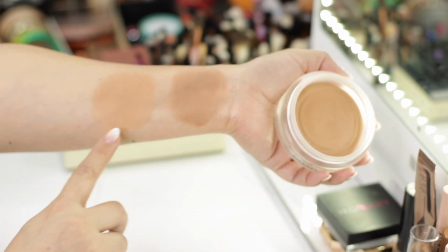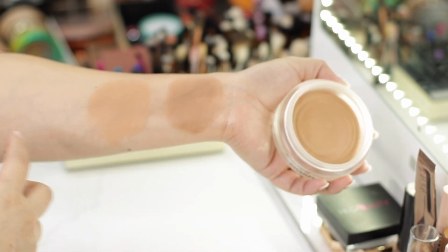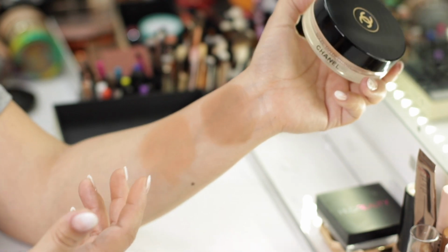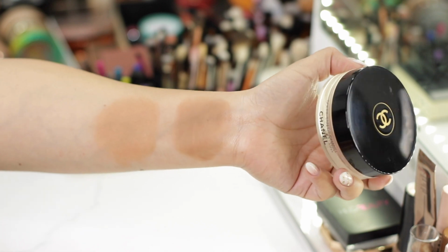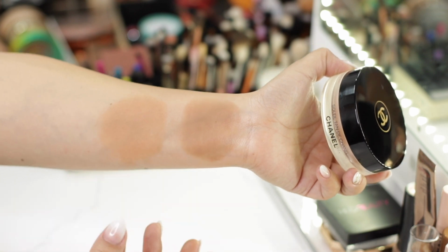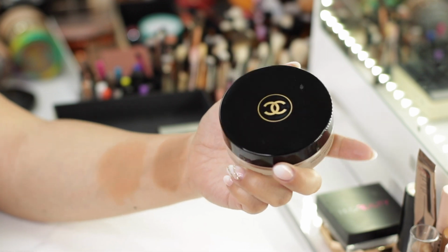I normally love to use it during the winter months when I'm a little bit lighter. That's when I get more use out of it. You can use it on top of pretty much any foundation. I've used them with many different foundations and I've never had a problem with it, but as you guys can see, it's really nice compared to the Fair from Huda Beauty. It is definitely a lot more warm, but overall this Chanel one is amazing. I really, really enjoy it.